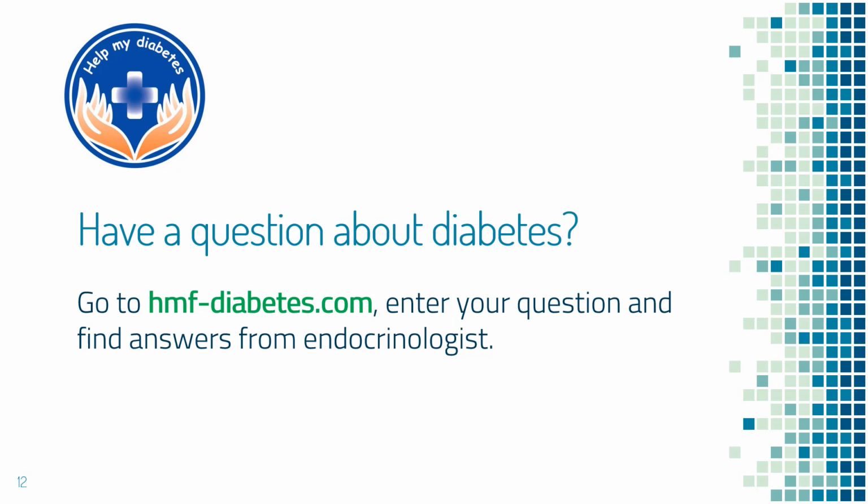When switching insulin, you need to switch to the same class of insulin. Long-acting insulin need to be replaced by another long-acting insulin, and short-acting insulin need to be replaced by another short-acting insulin. If you're not familiar with these concepts, you can go to hmf-diabetes.com and search what types of insulin are available to find out what insulins are long-acting and what are short-acting.